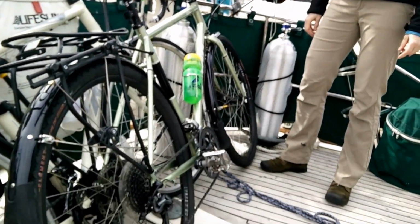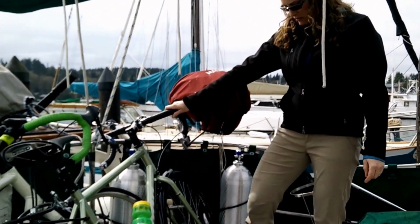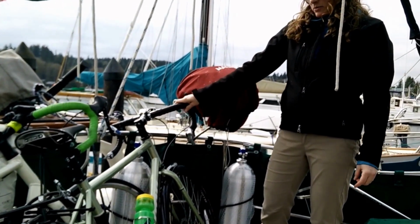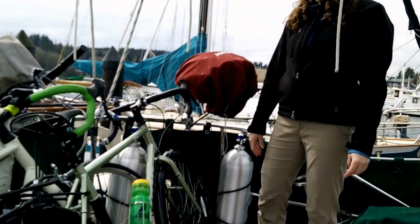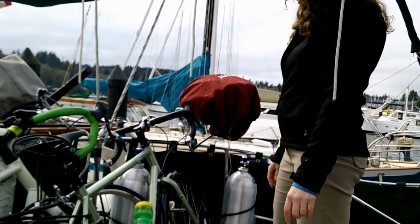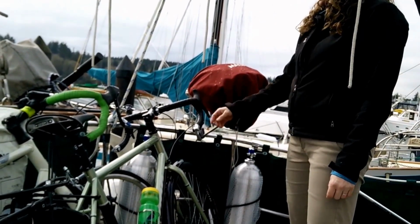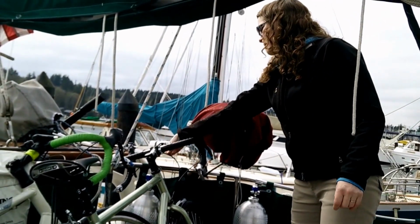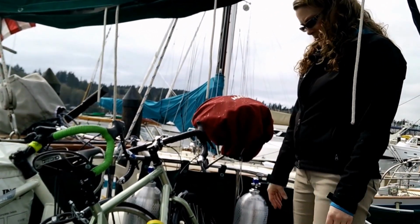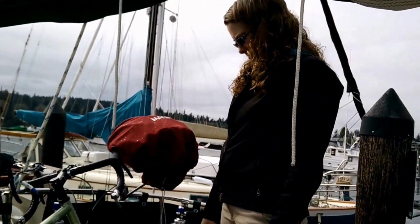I'll get it off. I didn't want it to get away. Yeah. And we're having a sun shower. I love this bike. I love the big, beefy tires and the great rides. It's beautiful. And it all came with everything that I needed. Disc brakes, fenders, rack. So all I added was a bell, and some lights and a rack holder for my bag.